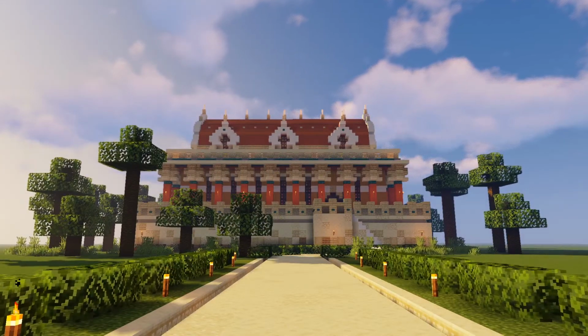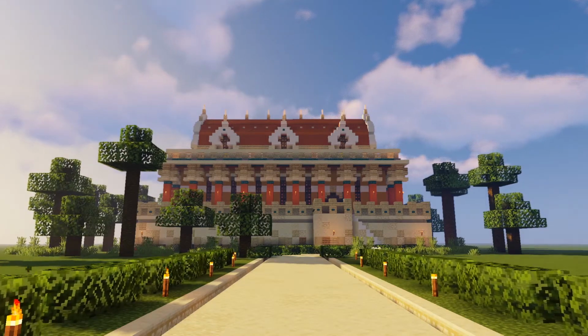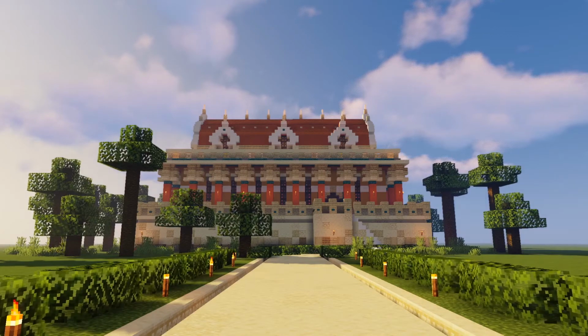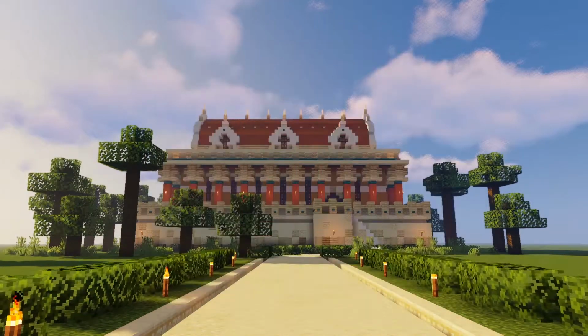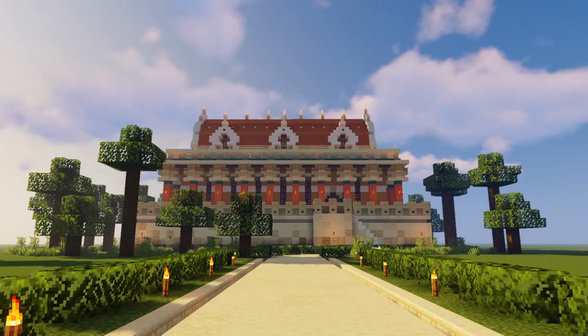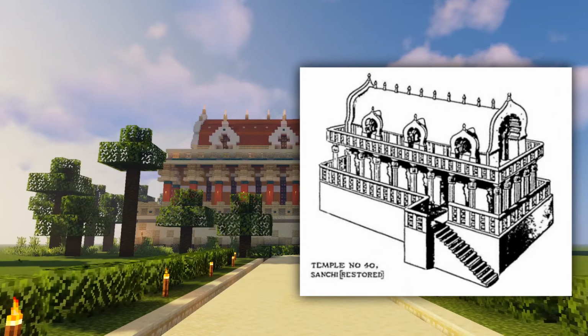I'm Jake, and this is the Daily Build Challenge, the final day. Today I worked on an ancient Indian temple from the Mauryan period, so somewhere around the 4th and 3rd centuries BC. This particular build was inspired by Temple number 40 from the infamous Sanchi Buddhist complex. I'll provide an image here.